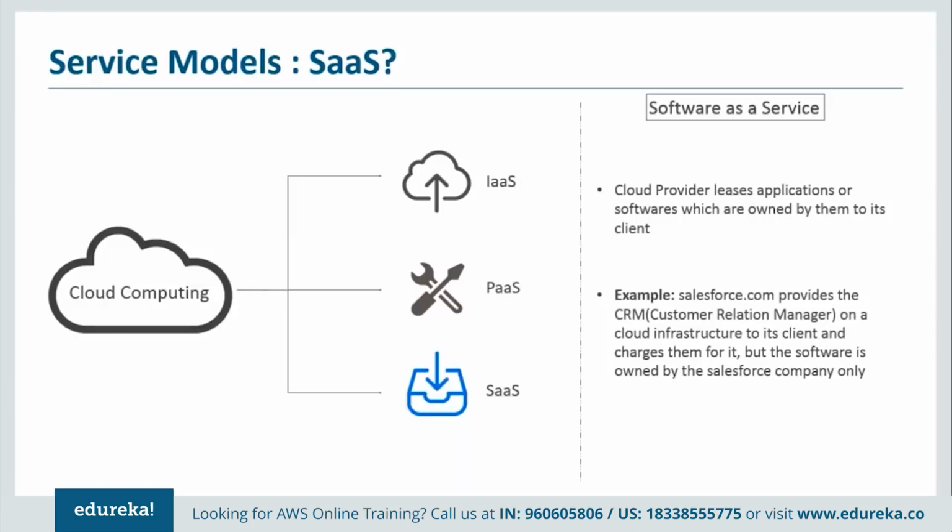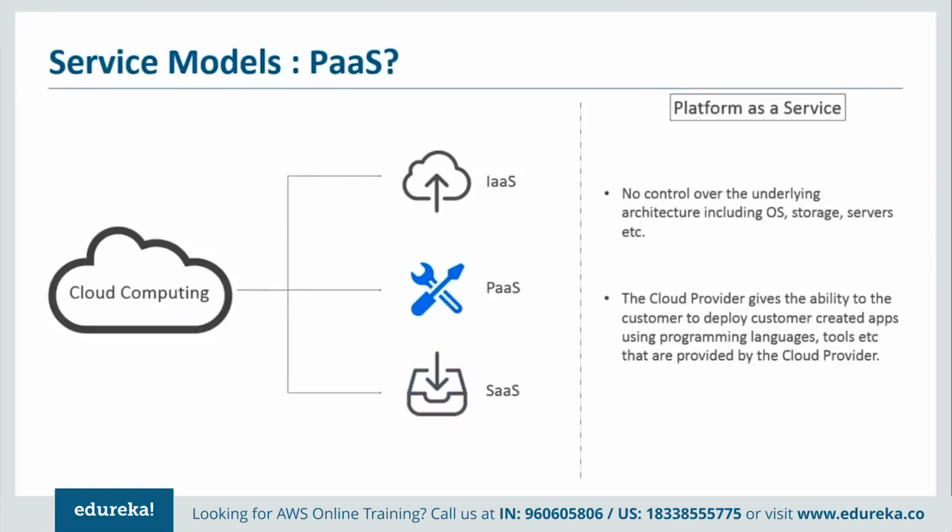Google manages everything here. So all you have to worry about is consuming that service. Now, this model is known as software as a service, that is SaaS. Next, we have PaaS, that is platform as a service. Now, here you are provided with a platform where you can actually go ahead and build your own applications. To give you an example, we have our Google App Engine.